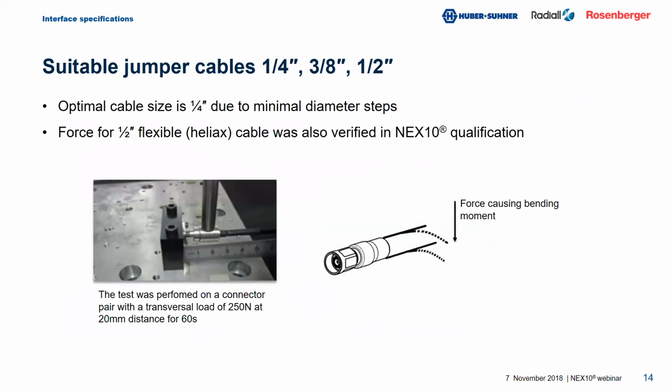Another issue we want to address, because I think this was our own fault in the beginning when we started promoting the interface: we always said NEX10 is optimized for quarter-inch cable. This does not mean it can't handle bigger cables. Of course, you can also go with the 3/8 or half-inch flexible or super flexible, which can also be handled with the interface. Why we said optimized for quarter-inch is because of the diameter steps.